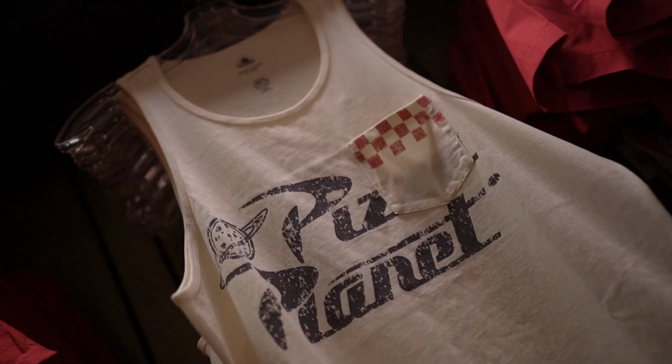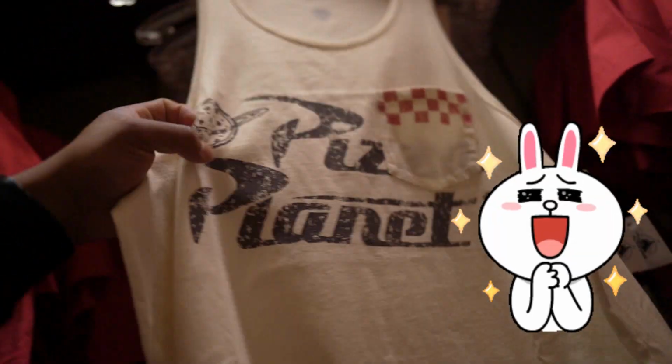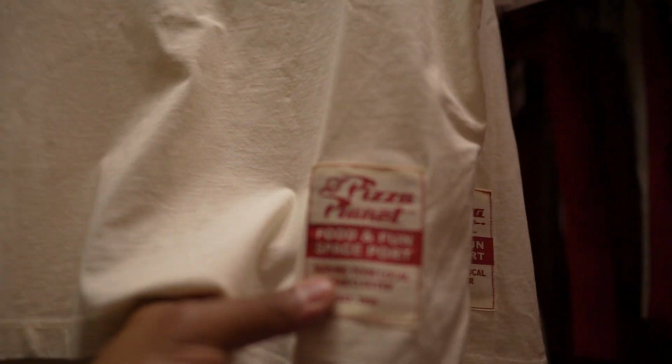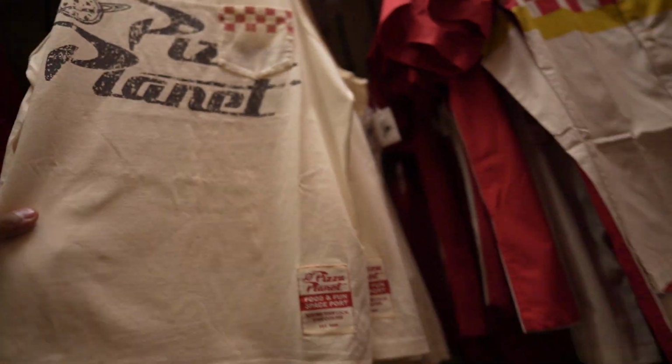Está bonito. Okay, this one's just for my Pizza Planet fans. Pockets. Space for the arms. Está bonito. Pizza Planet Food and Fun Spaceport. This one's priced perfectly at $36.99 for the hot summer.